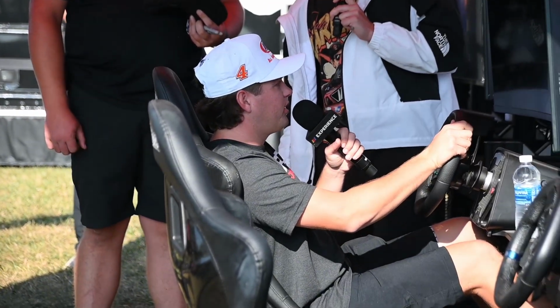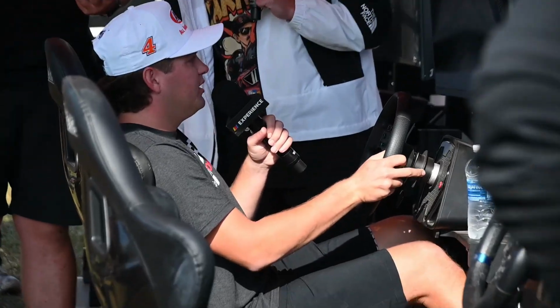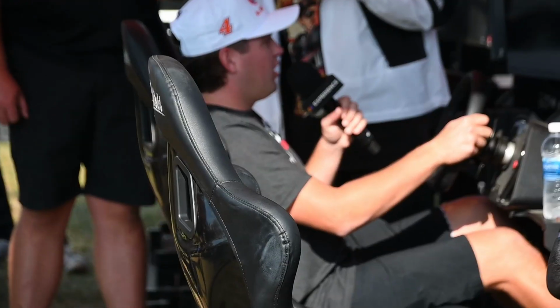Off the pit road here, going up through the S's, fourth gear, grabbing fourth gear. It gets really, really tight up through the S's. Trying not to bounce the car off the guardrail.